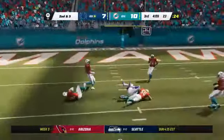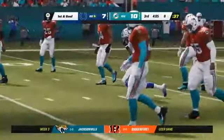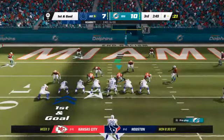Got his man complete over the middle. That's Barrett. And they've got it inside the 10 at the 8. Second catch for him today, and it'll wind up a first down.